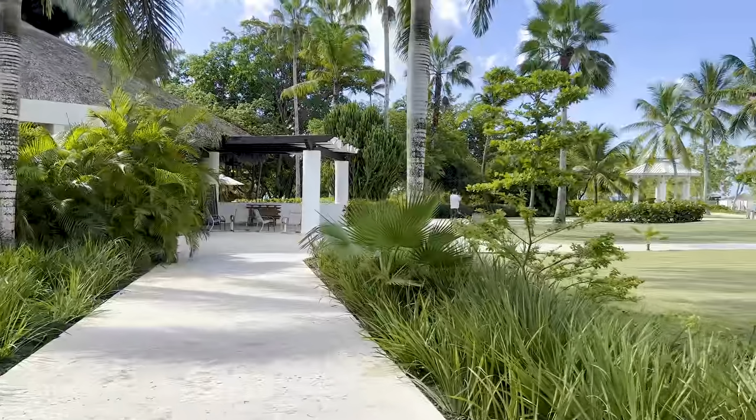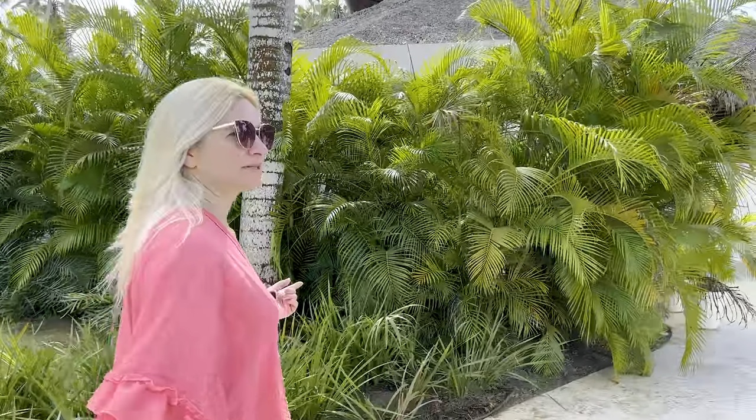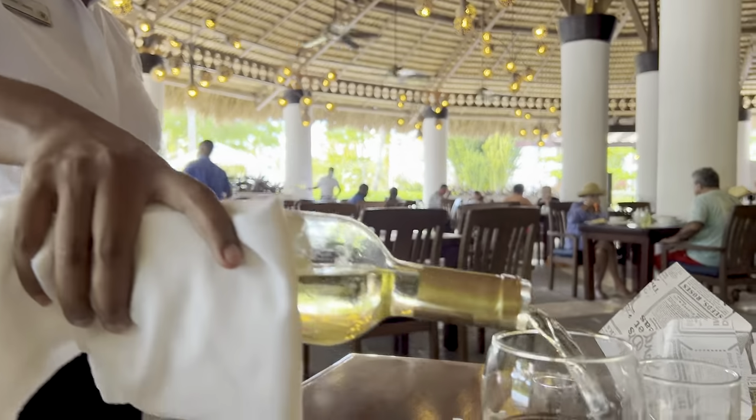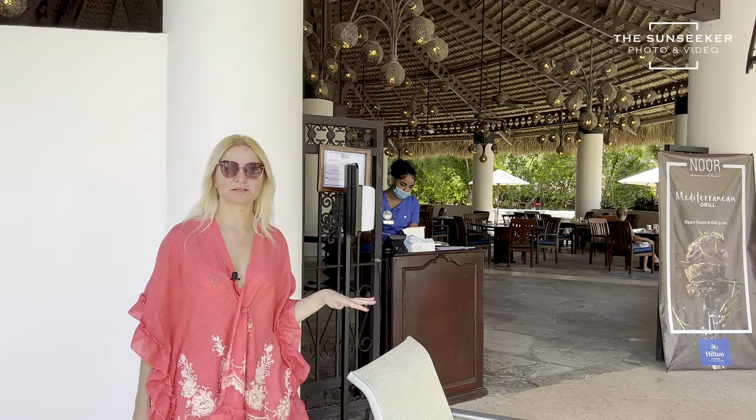Now we are heading to the beach, passing by a very good restaurant that actually offers breakfast and lunch. It's a la carte breakfast and lunch. Very good, lovely. Actually, at dinner it is a Mediterranean grill restaurant, and we came here last night. It was good.